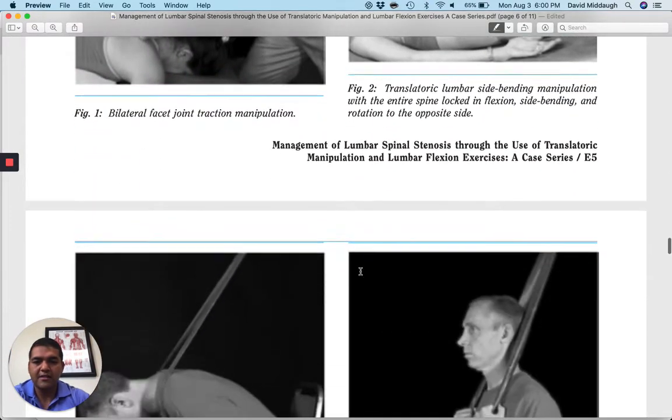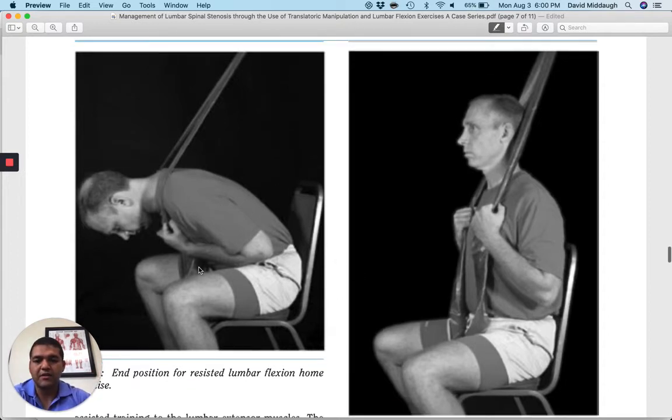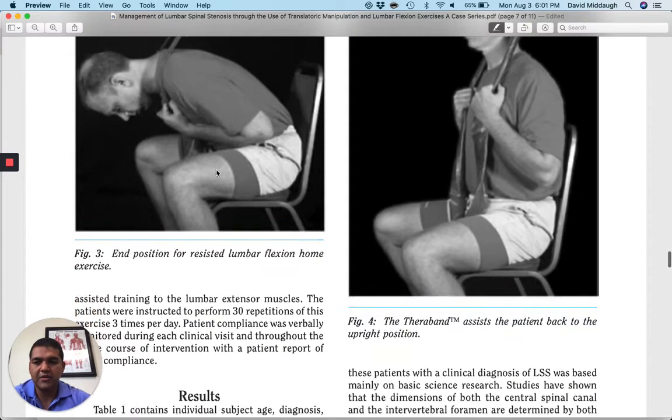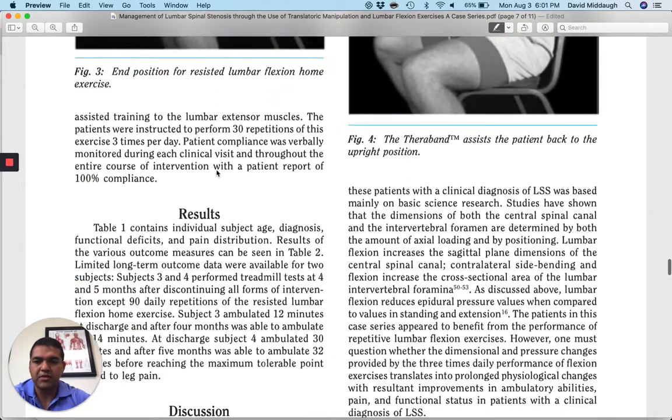Now across the board, they did exercise as well. This is what this is showing here. So this is a resisted abdominal exercise for lumbar flexion. As part of the home exercise, they just tied a band up high to a door or something and did ab curls, sit-up type motions.